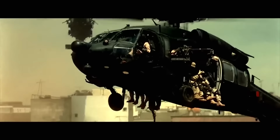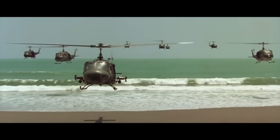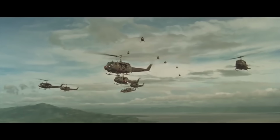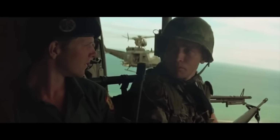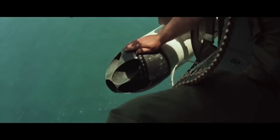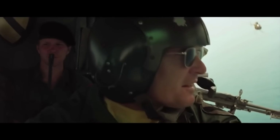Was it hard to make a helicopter war action film and not have Apocalypse Now in the back of your mind? Apocalypse had Valkyrie. Was it Valkyrie? The Ride of the Valkyries. Yeah. No, I never thought about that, but that was a great shot. The music was fantastic, but the shot was good too.